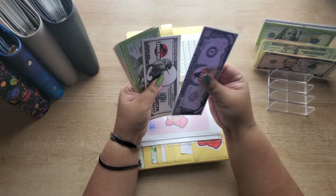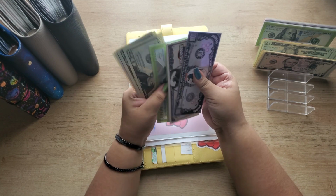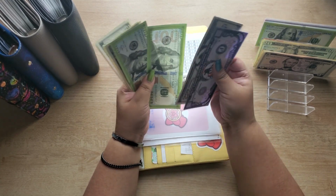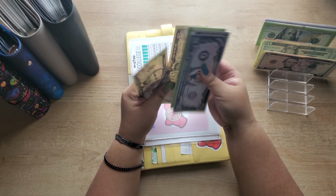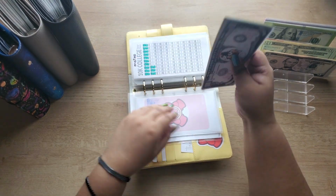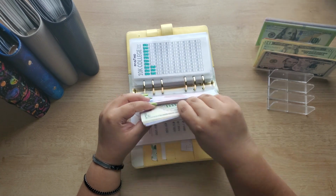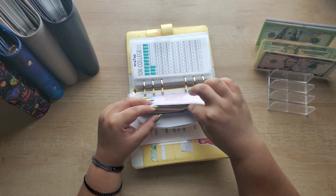Okay, so we have $1,000, $100, $200, $300, $20, $40, $45, and $50. So I don't have any 50s or 10s right now. So if I do get them, I might come back here. But otherwise, I'm okay with that.